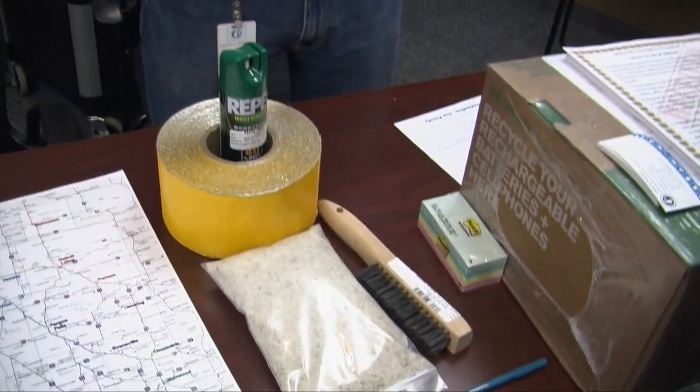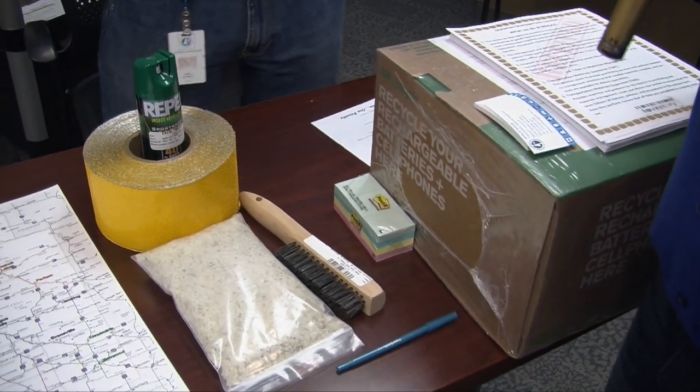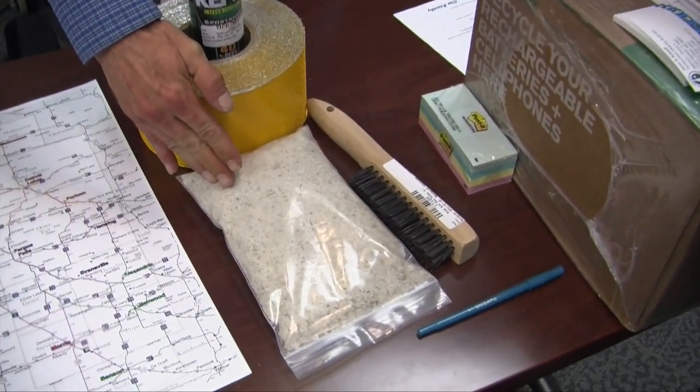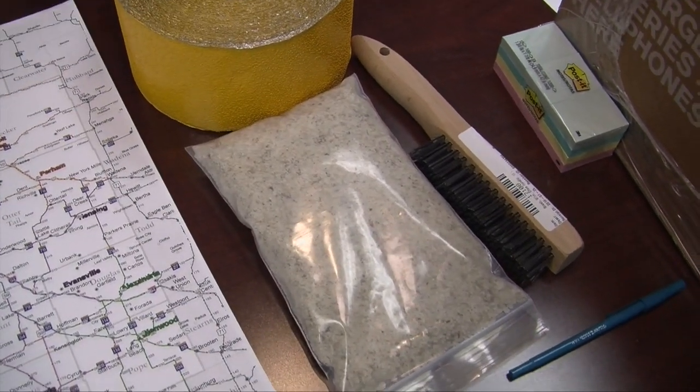And I see you have some examples of some items that we use and procure here in our materials management section. Yes, I have road salt here. Everybody's familiar with this product. This is what we use to de-ice the highways.